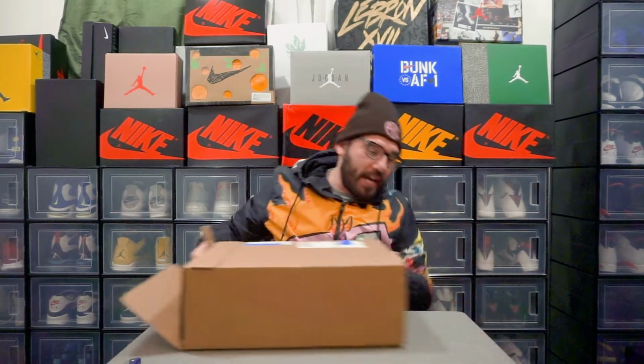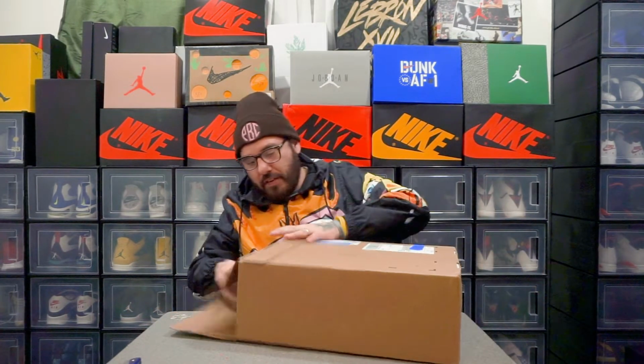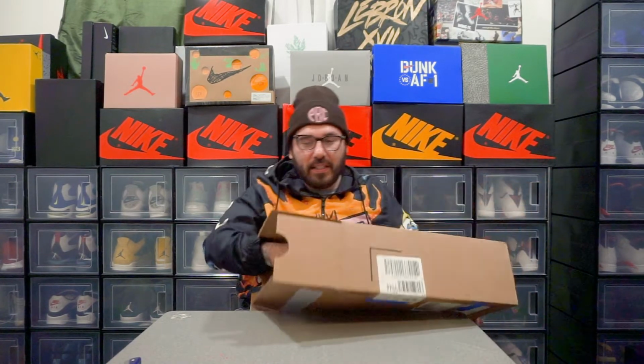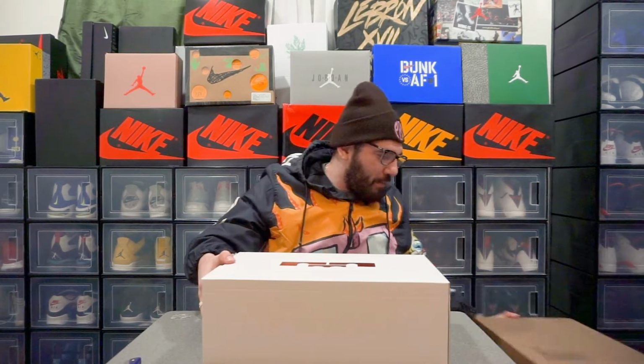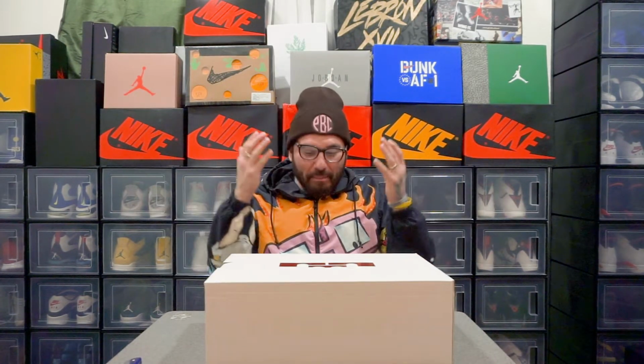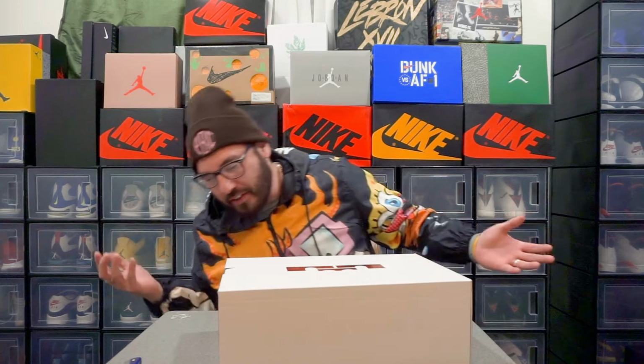I like how Nike's doing that now. This is the way you need to do it, Nike. Eliminate the flimsy boxes. Let's throw that there for now. Woo! Already liking the box. Bam! If you can't already tell or read, we got a LeBron box here. LeBron's beautiful box, man. Just first impression of the box. I love it. I love the box.